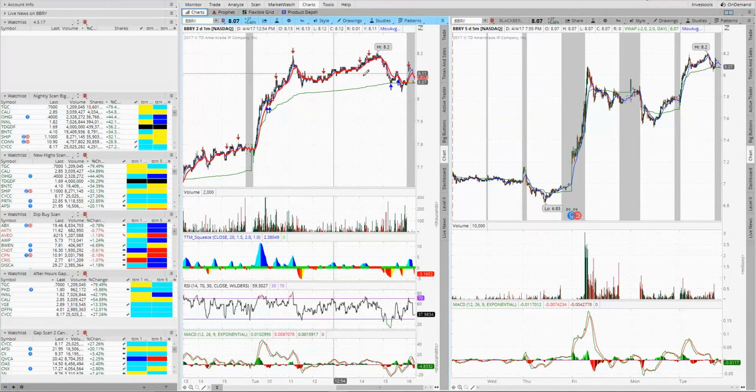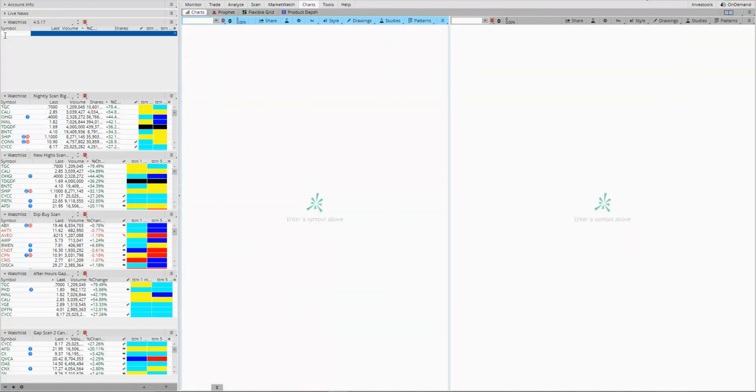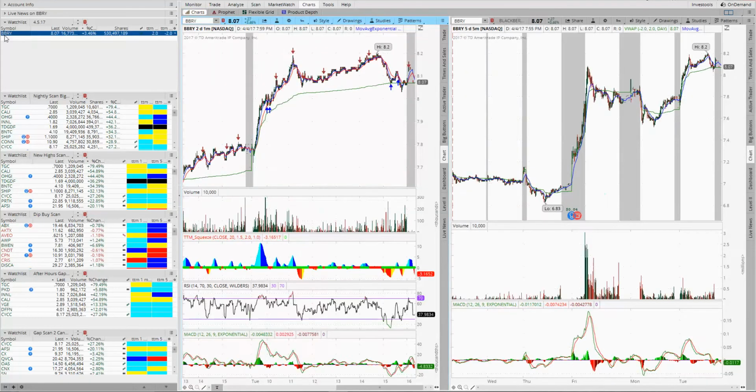So BBRY is gonna be on my watch list tomorrow. It's still holding its high. It's still up. I would look for it tomorrow for a short entry. All right. It's a stock that's holding its highs. It's a little overextended now. It's from 6 to 8. It may continue upward, but I think tomorrow this will present a nice pullback.